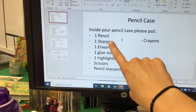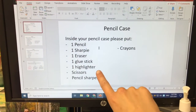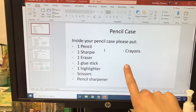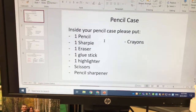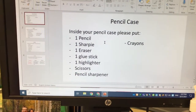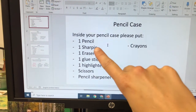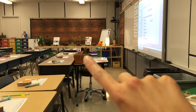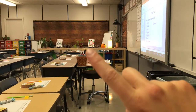I also want them to have a Sharpie, an eraser, a glue stick, one highlighter, one pair of scissors, their pencil sharpener, and their crayons. And before they put anything in their pencil case, everything has to have their name on it. They're not allowed to put it in unless it has their name on it. This is where their Sharpie comes in handy. If they don't have a Sharpie, I have extra Sharpies on my teacher table right here, and I have multiples of them. So if they don't have one, I say, yep, come here, come grab one. You can use a Sharpie to label your things.